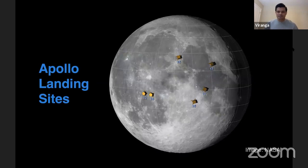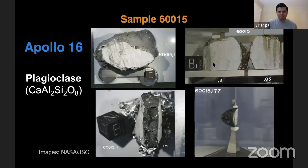I also want to show you where the different Apollo sites are. Obviously, these landers are cartoons and shown much bigger than they actually are, just in terms of scale. I pointed out Apollo 11 already, and 12, 13, 14 landed close to each other. Then you had 15, 16, and 17. So 6 missions that landed on the moon, and they brought back samples from the moon. They brought back lunar rocks that people have looked at and analyzed to figure out what it's made out of.